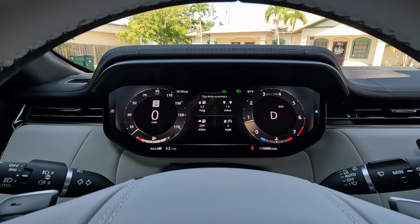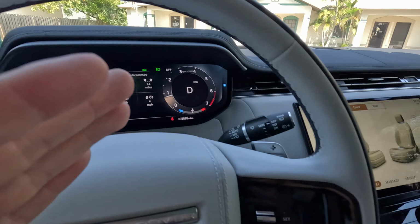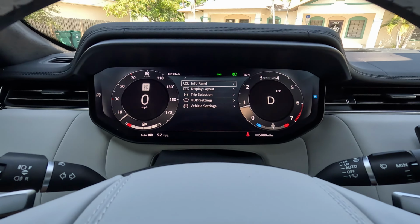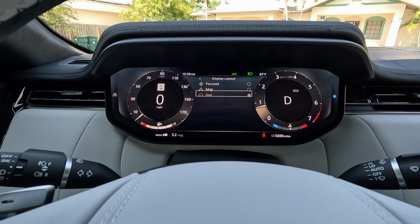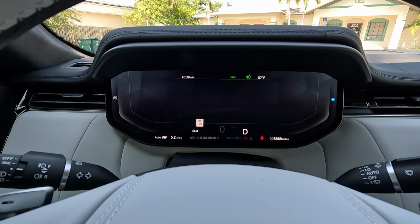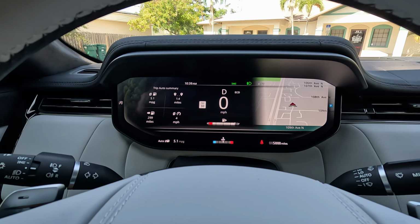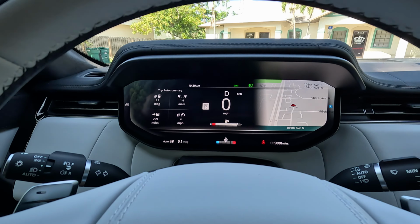I do really enjoy this 13-inch screen. This is 13-inch as well. It just has a lot more height to it. This is more of a widescreen display. But the center button here pops up your information customization. You can change the display layout. You can make it focused on the map, kind of like we see in Audis, for example. Here is the last display where it has the map, the digital speedometer in the middle, and then your metrics over there on the left.